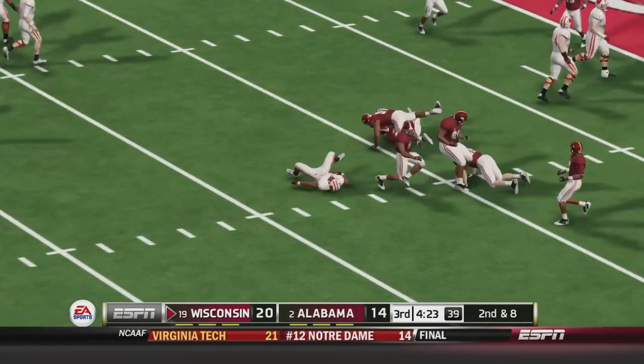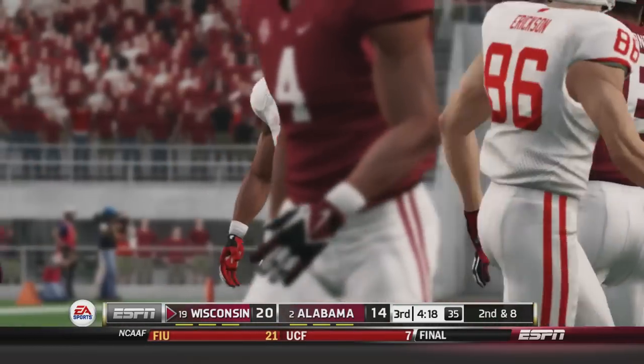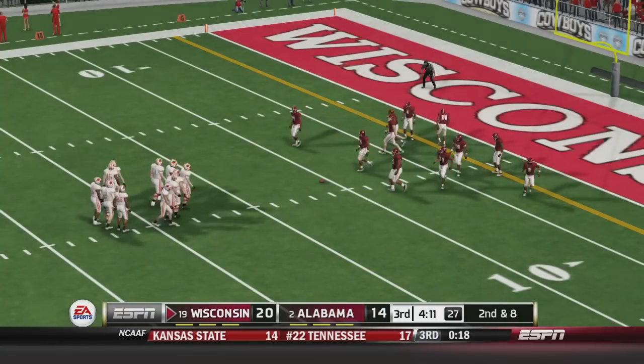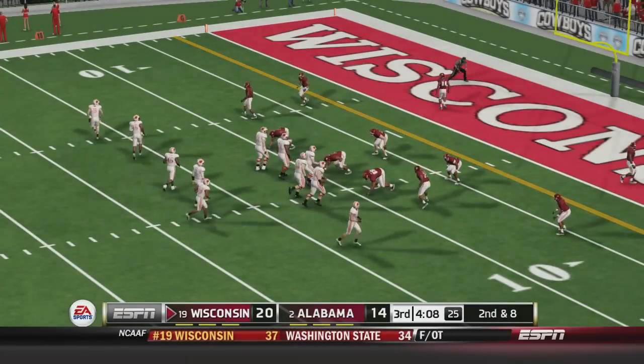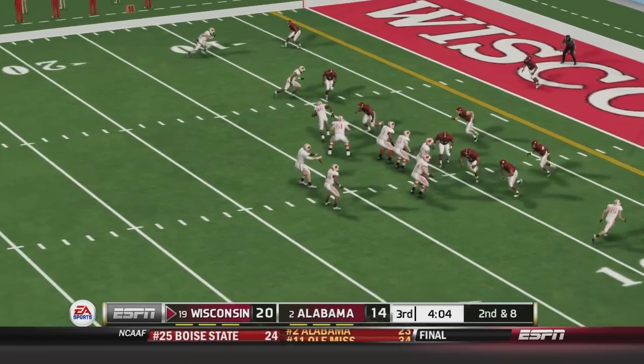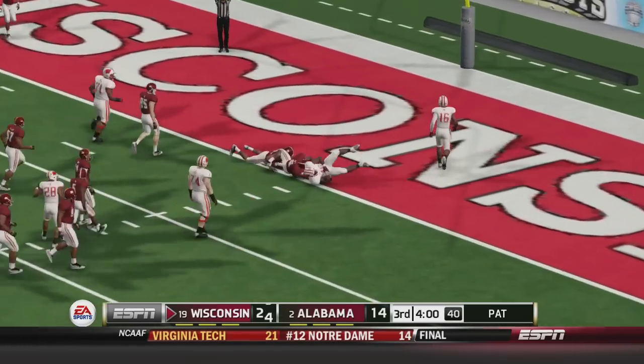And down he goes at the 10-yard line. Gain of 3 on the play. That makes it second and 8. From the 10-yard line, second down. Touchdown, Badgers!